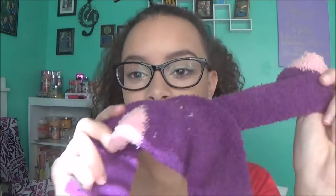I also asked for some fuzzy socks, and he got me some. Okay, these are all of them. And they're all misshapen because I wore one of the pairs last week. They're both purple and pink. This has purple and pink. Then there's a solid purple. Then there's a striped purple and pink. Then there was just the pink, but I wore that, so it's in my hamper. Then I just got some money, and yeah, so thank you.